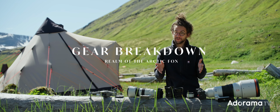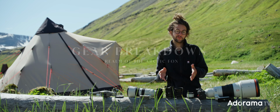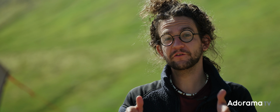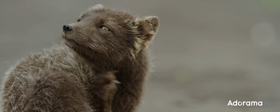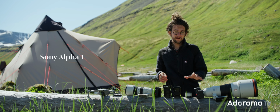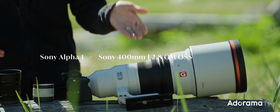So the gear that I have in front of me right now is what I would typically bring with me out in the field to document wildlife in nature. And here, especially in Hornstrandir, where I'm focusing on photographing and filming the Arctic fox. So the main body that I use is the Sony Alpha 1 with a 400mm f2.8 lens.